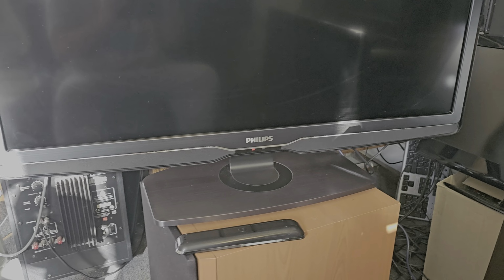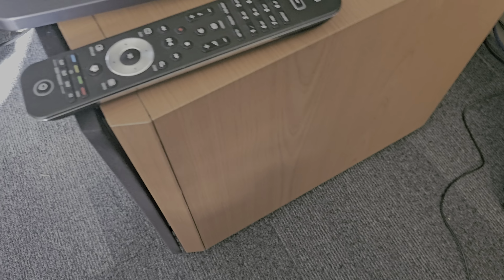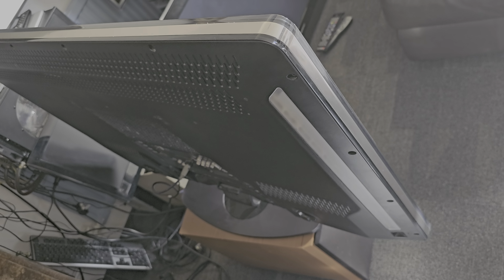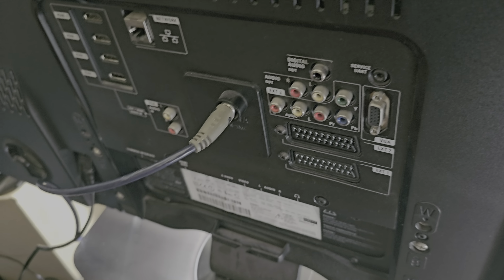I've never had this telly before. 42-inch Philips TV. This one looks really nice. Got a control. It looks like got lights on the back. Let's have a look at the plugs on the back.